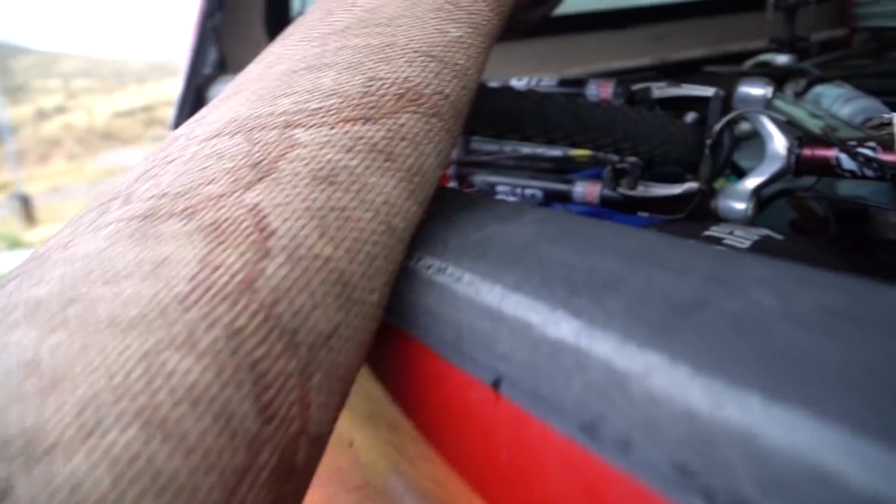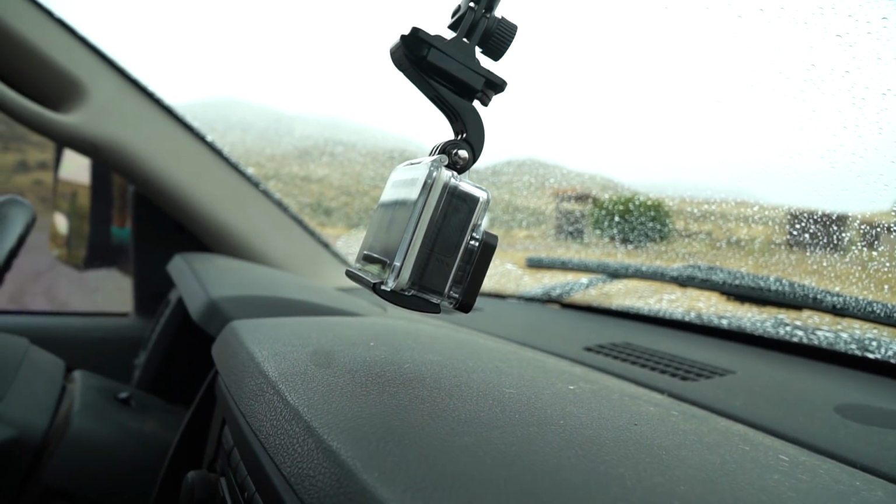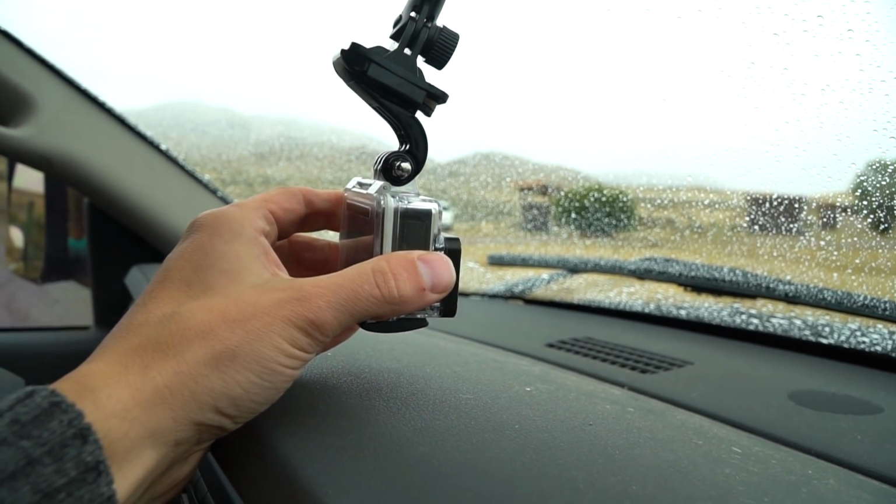Let's go get the rug. Trying to do this with one hand while I'm holding the camera in the other isn't the easiest thing to do in the world. There we go. All the time-lapse footage you see of us driving, this is where it is.